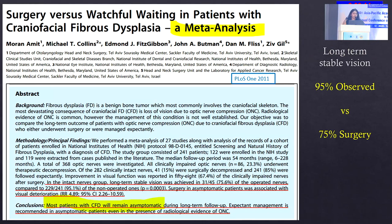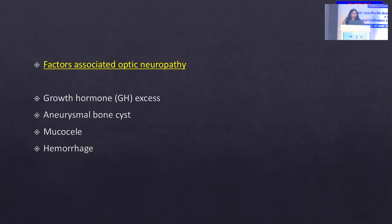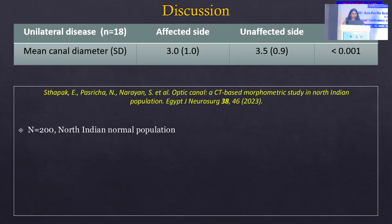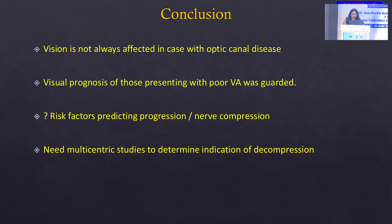Even in meta-analysis, they show that 95% who were observed and 75% who had surgery had long-term stable vision. But this still really doesn't answer our questions. What are the factors that predict optic neuropathy? We couldn't draw a conclusion, but we had 2 patients with growth hormone excess, one with inducible bone cyst. These are some of the reported factors that can cause progression of disease. I will skip this time due to want of time.